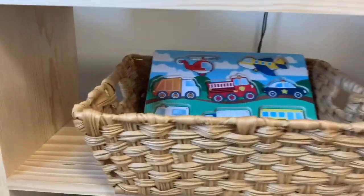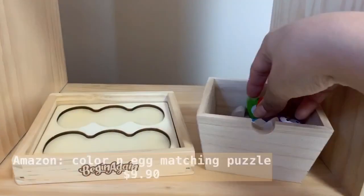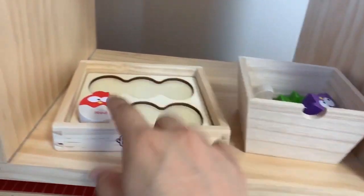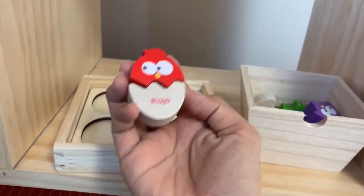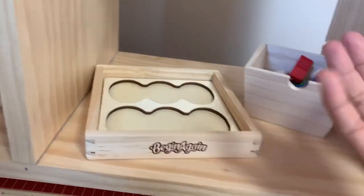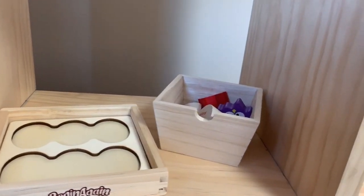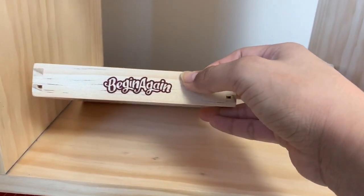I have this little puzzle that my sister got for him. These little eggs that are color coded. So you have red. And what I love about this is that it has a bunch of different colors, but it has the color and then it says the word red. But if you turn it around, it says rojo, which is red in Spanish. So I love that my sister got this for him because, like I said before in this video, I want him to be bilingual. So this is just a really neat way for him to not only know his colors, but read them in English and in Spanish. So this is by the brand Begging Again.